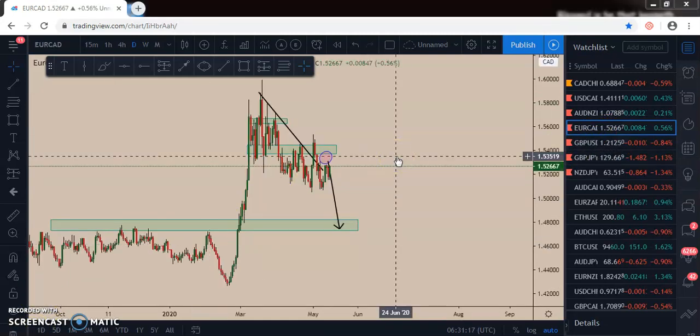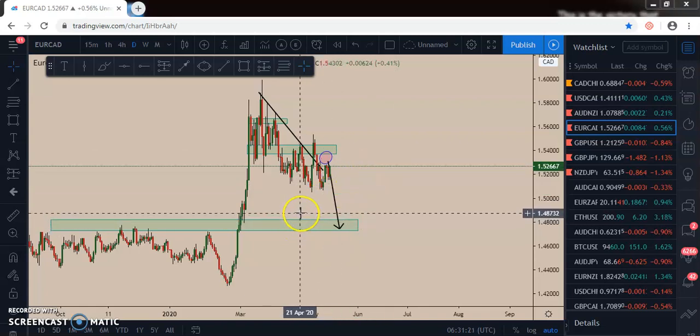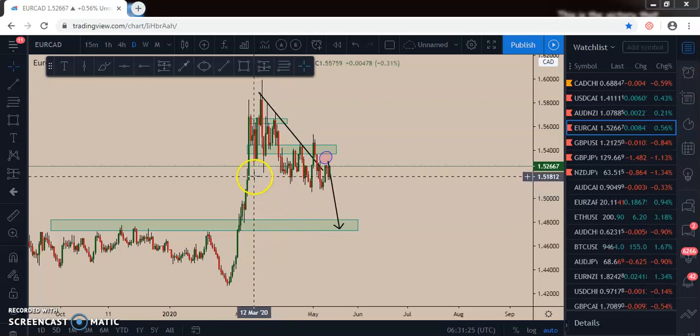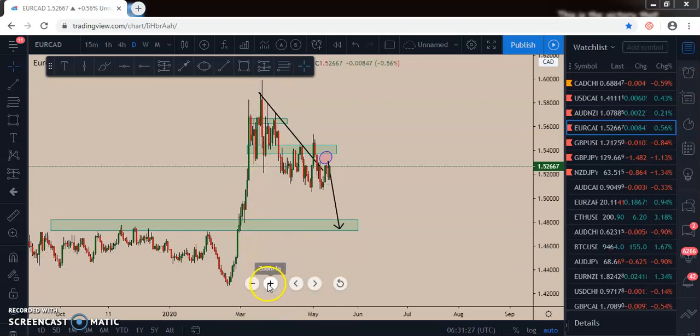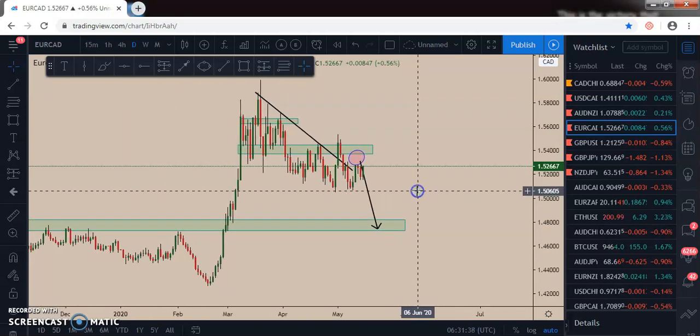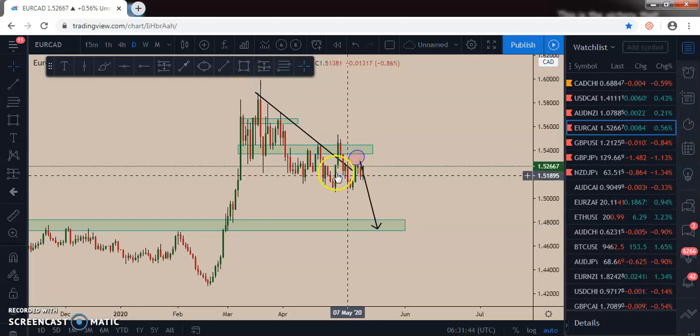Okay, for Euro Cad, what are we expecting? Now, without going to the weekly and monthly time frame, you should know what you're expecting already. Due to experience, you can be on the 1 hour or 4 hour time frame and you know what's happening or which pattern you are expecting to see from the weekly and monthly time frame. But I'm not saying you should be expecting anything. I just want to quickly tell you why I won't go over to the weekly time frame to check, because I know it will be in alignment with this.